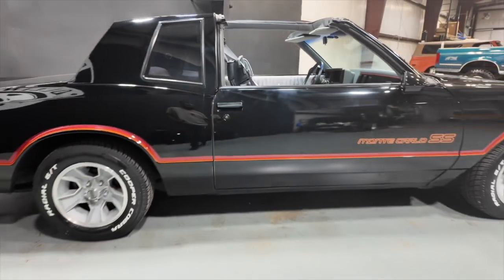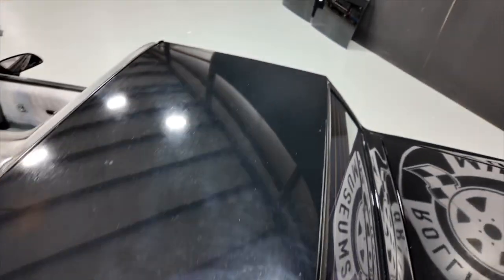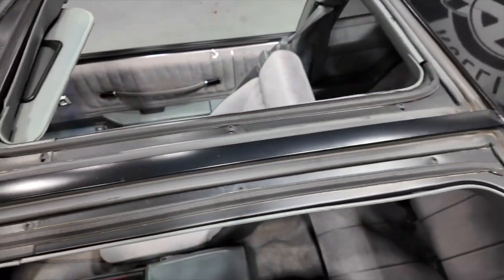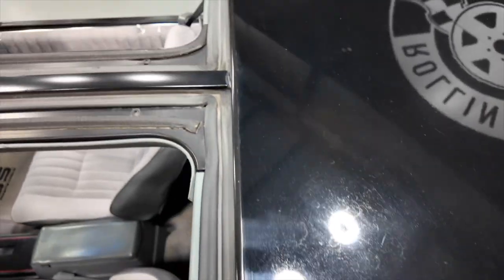T-top channels. Driver side frame and floor pans. Passenger side. Checking out the jambs on the lower doors.